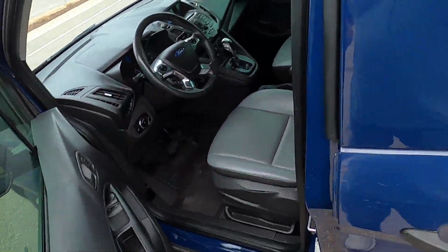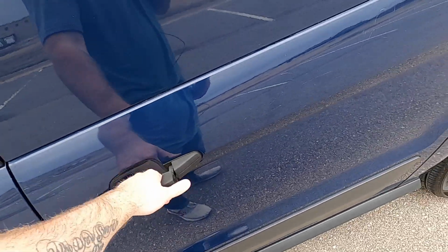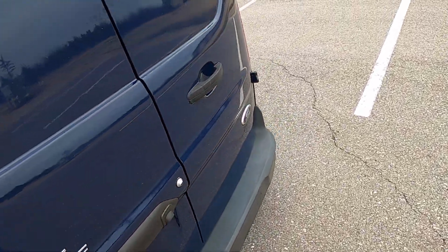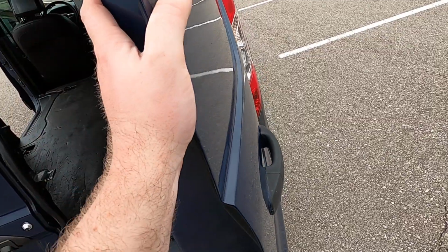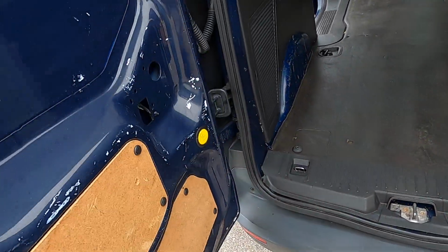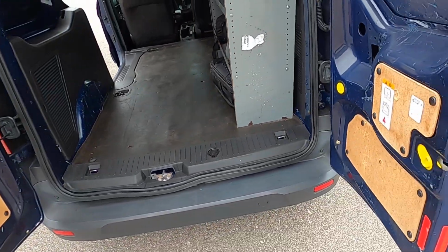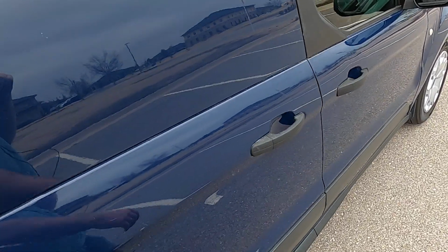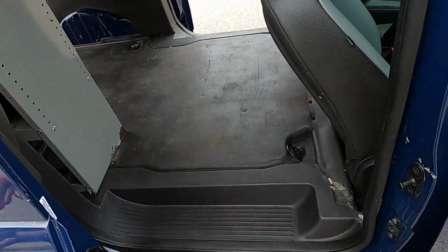So these small Transits are extremely practical because of how you're able to load cargo in and out of them. So we have 3 entry points, both sides and then the back. These just open straight out. They don't wrap around like the bigger Transits do, but that's okay because you have side entry points. So they do lock fully extended straight out like that, so you don't have to worry about them slamming shut on you. Same with the side doors, they do lock into position.